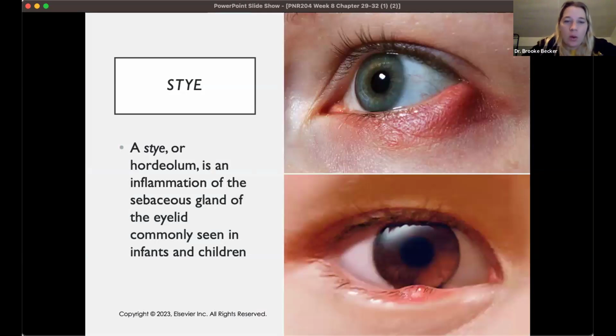Okay, a sty, so hordeolum is the other word for this. This is inflammation of the sebaceous gland, so the sweat glands of the eyelid, okay? It's fairly common in infants and children. It can be painful, okay? But they do not need antibiotics for styes. Usually what's most helpful is actually warm compresses, okay? Eventually that inflammation will resolve on its own.